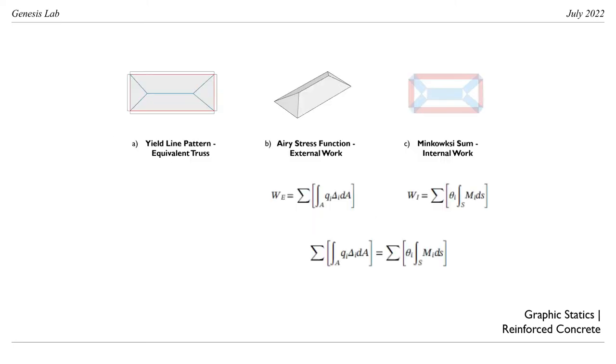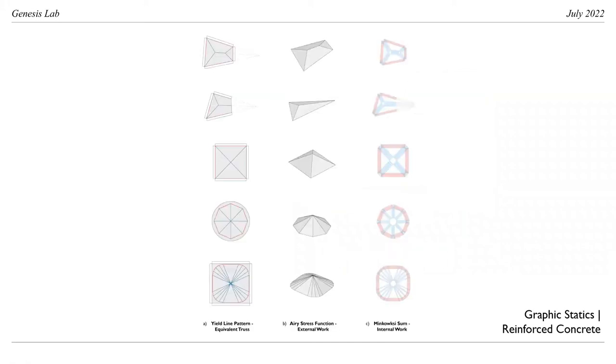What is interesting here to say is that now those geometrical objects we've been discussing, the area stress function and the Minkowski sum, are actually geometric visualizations of the external work and the internal work. So now we also have a geometrical way of visualizing the equations, which could be quite interesting, I think, also for pedagogical purposes. And here we just see a number of different classic case studies.